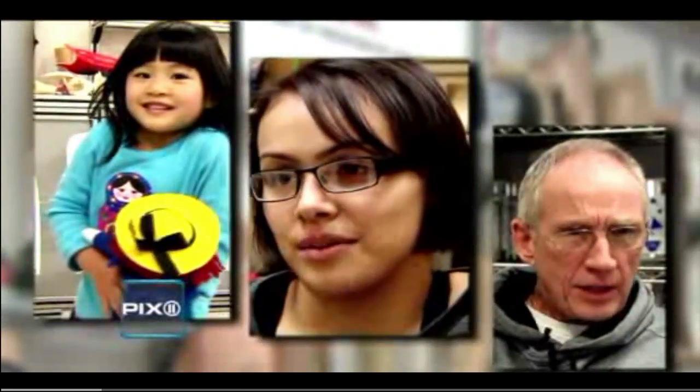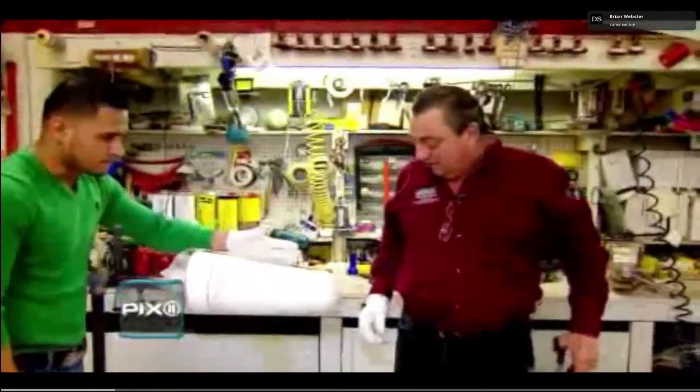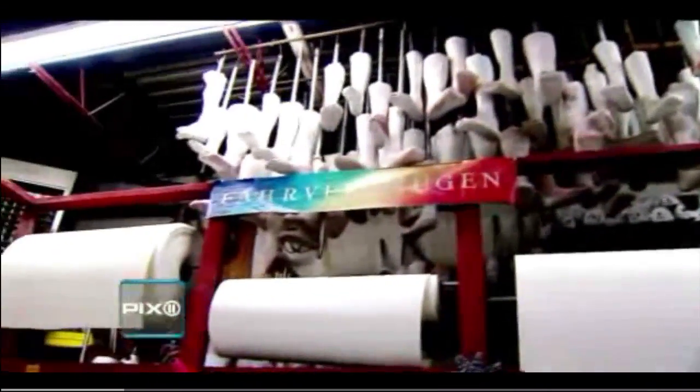All of them seeking relief and mobility from a guy in Cliffside Park, New Jersey, who calls himself an American limb builder. I'm basically a mechanic by trade. What makes a good prosthetic leg? What material works well? Comfort. Comfort is the number one issue because, like in anything else, if you're not comfortable, you're not going to use it.